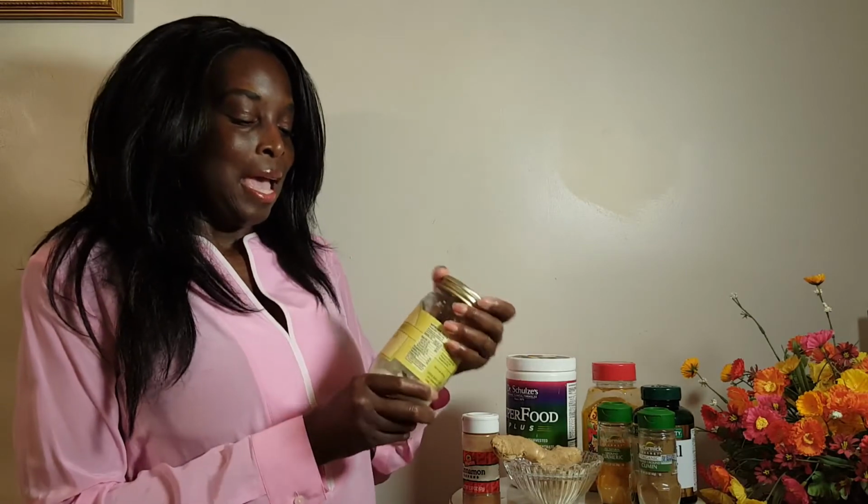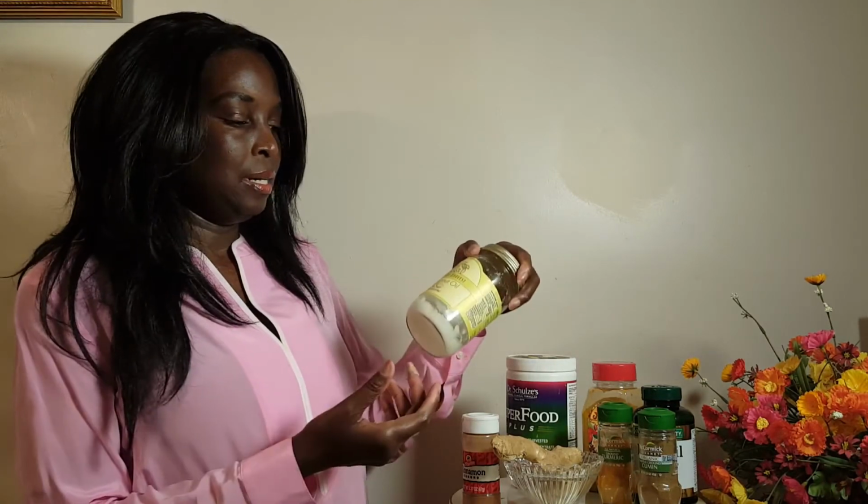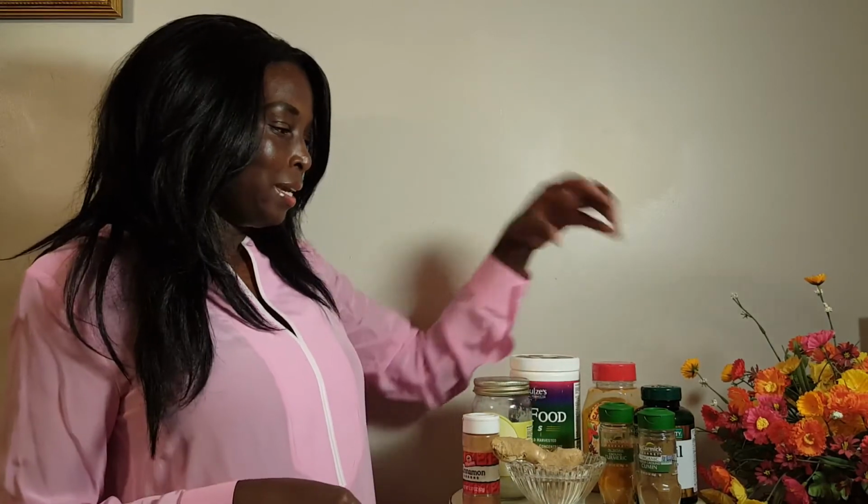Coconut oil, you can just eat this. It's so good. I don't know if you like coconut. I love coconut. And this is almost empty because I also eat this with different things. I cook with it. You can cook with it. You can just eat it with a spoon if you like coconut like I do.